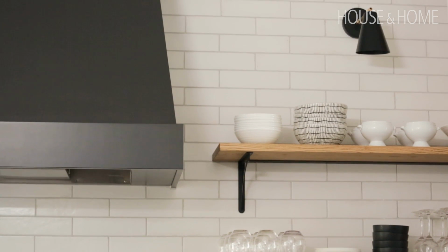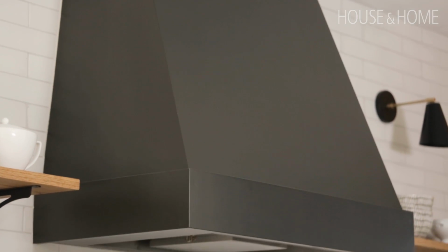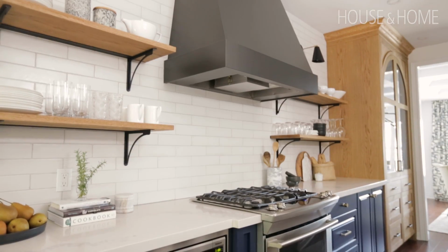The original hood was curvy and very traditional of a feel, so we had a custom hood designed. It's very modern and very sleek and had it sprayed black.